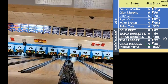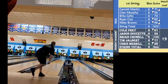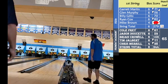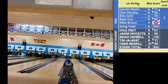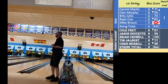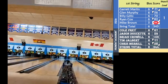Chris Merrill in the Navy. Mike Brown, right there on the head pin and a strike. A double strike for Brown. 66 plus bonus balls in the 5th. And a strike for Merrill on top of it. He's at 58. 48 through 4 and 58 and 2 balls.